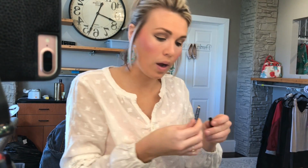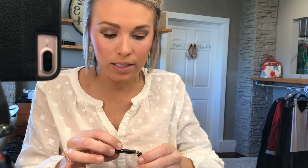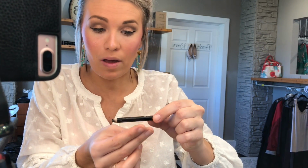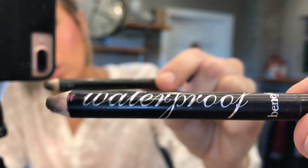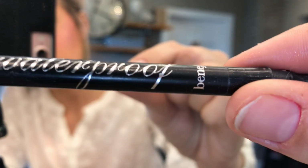Also do under my eye with eyeliner. Okay, I couldn't find the one I usually use, but I do not love using the liquid eyeliner underneath my eyes because I think it's just harder to keep it even and it makes my eyes water. So I just, any black eyeliner pencil will do. This is not the one I usually use, but this is the one I found. It's just called Waterproof Benefit, I think is what that says down there.